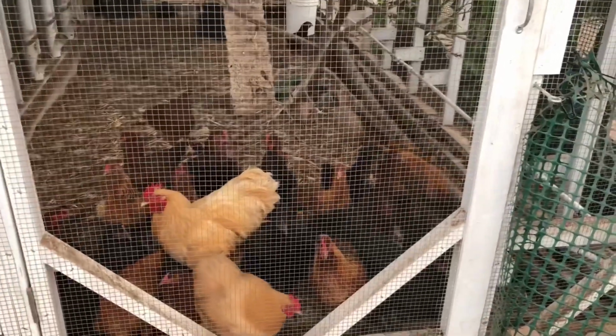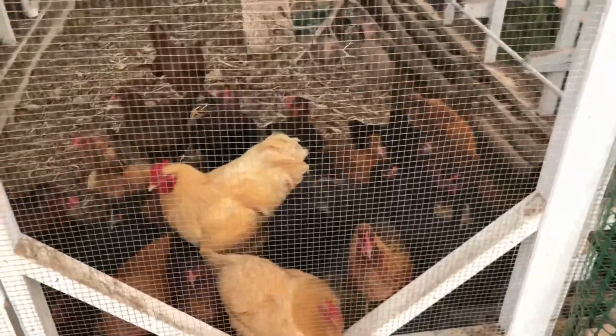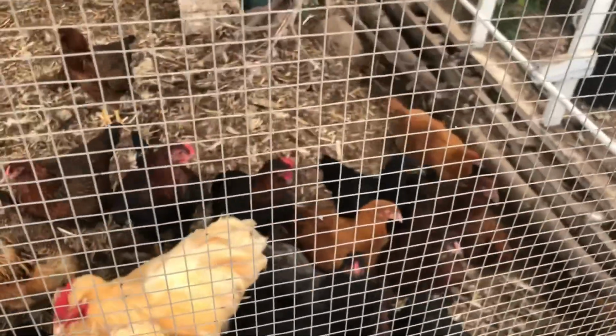Homestead OC here, week 15. We are getting really close, and these guys are super big. I've tried to think of a way to cut them off feed, but still have feed for everybody else.